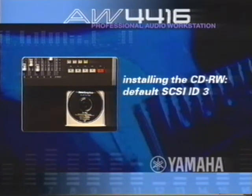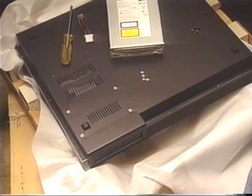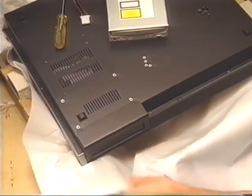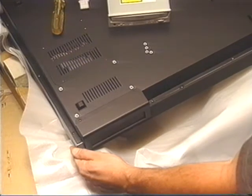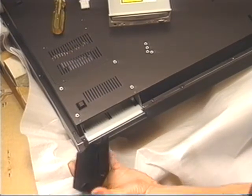The factory SCSI ID default for Yamaha CDRW drives is ID3. Make sure the power is off and disconnect the power cable from the AC outlet. Turn the AW4416 upside down on a large, clean work surface. Use the packing carton from the shipping box to support it and prevent the controls on the top panel from being damaged. Remove the CDRW drive cover and the bottom panel.